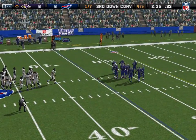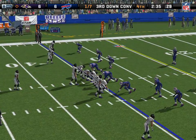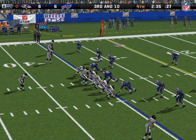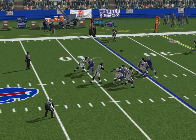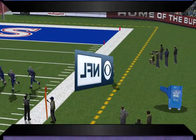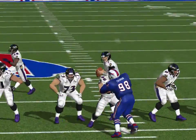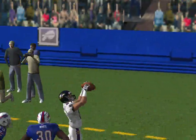Eighth play of this drive. Ball on the 35-yard line. West, the lone back. Drops back. With the throw. Caught out of bounds. Incomplete. They like to throw it to the sidelines in situations like that. The receiver, his throw was a little off. Number 81 was his intended target.